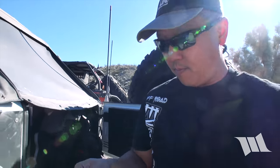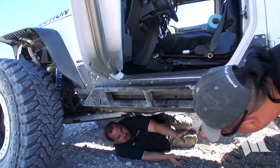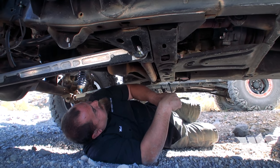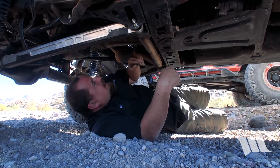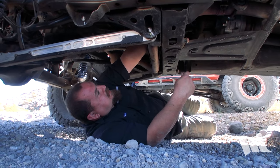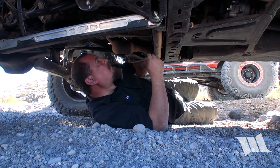How many do you need? Just one? I need a couple. Actually, if we grab my Milwaukee bag, yeah, I could drill one hole and this thing will stay in here for a long time.